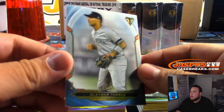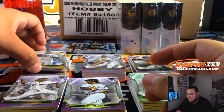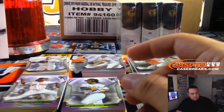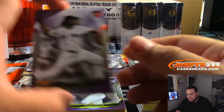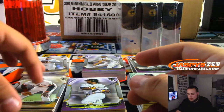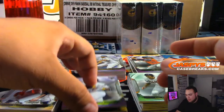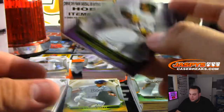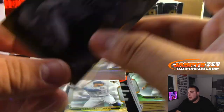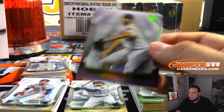All right, Gleyber Torres, 25 for the Yankees. We got Clemens, 99, Yankees edition. Pedro Martinez for the Red Sox, to 99. Willie McCovey for the Giants, to 99. To $3.99, Chris Davis. George Brett, to 99. To 299, Jacob deGrom.